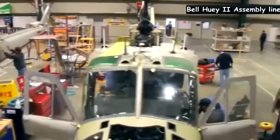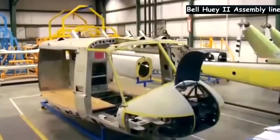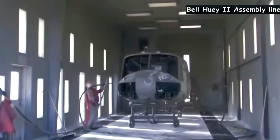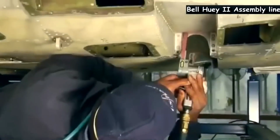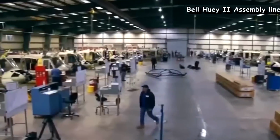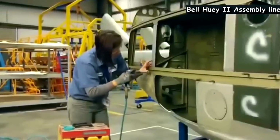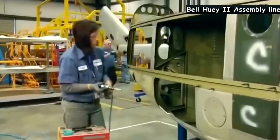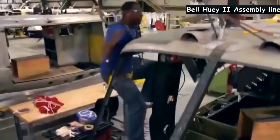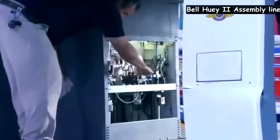Before delivery, the Blackhawk helicopter is subjected to rigorous testing, ensuring that it meets the highest standards of safety, performance, and reliability. The delivery process involves getting the helicopter to the customer's location, where it is installed and thoroughly tested to guarantee optimal functionality. This helicopter is used by several countries worldwide, including the United States military and many of its allies, and has been in service for several decades.